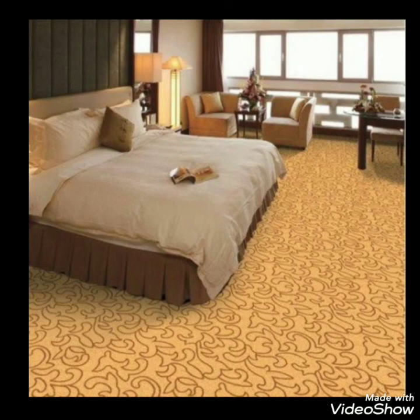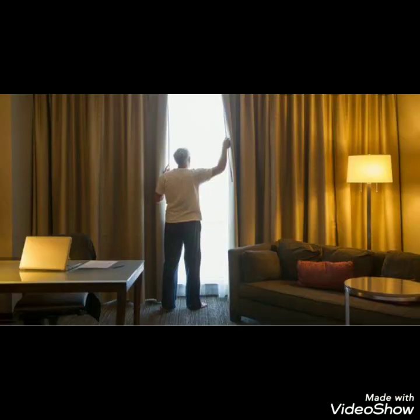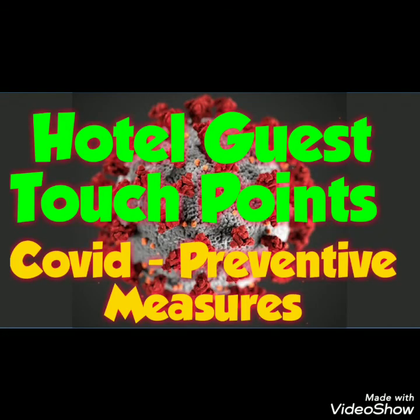Next is the carpet of the hotel guest room. That is also a major area that needs to be focused on, with proper vacuuming and proper steam vacuuming. Sampling also needs to be done after each guest checkout. The executive housekeeper needs to take a call on this. Then obviously the room curtains, heavy curtains and sheer curtains will also be touched by the guest, and they also need to be vacuumed and steam ironed to get the corona out of the room.